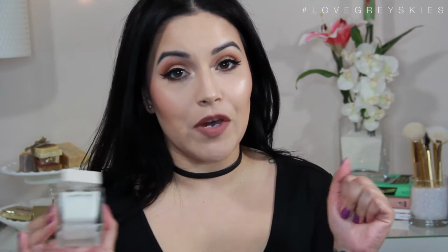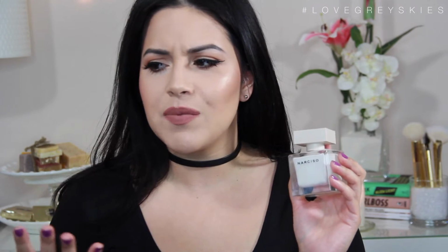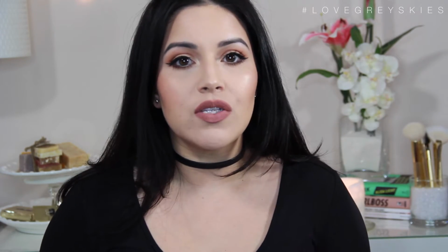Before I move on to makeup products, I just wanted to give a little shout out to this guy because it is my new favorite perfume. I got this when I went to the We All Grow Summit. This is from Narciso Rodriguez, and guys, I can't even tell you, it really smells like you're walking into a rose garden with a little bit of musk in it. And this wears so nicely. It just gets softer and more subtle throughout the day. And I love that because it goes from day to night and you still smell amazing.